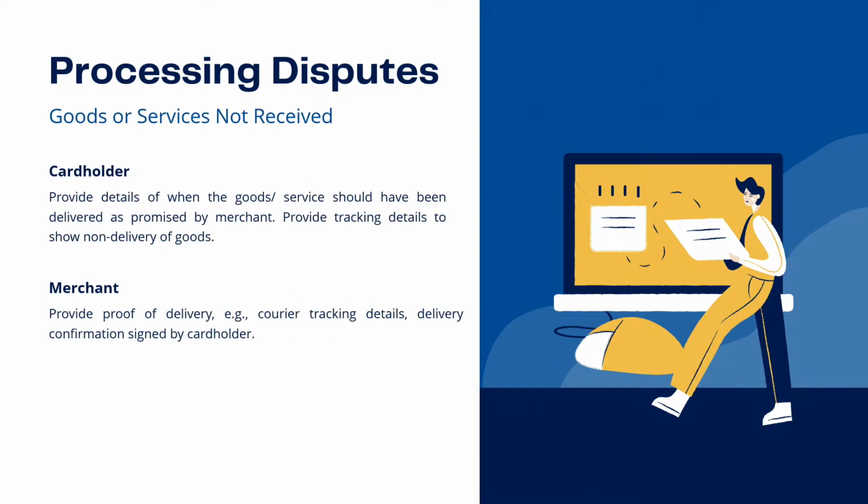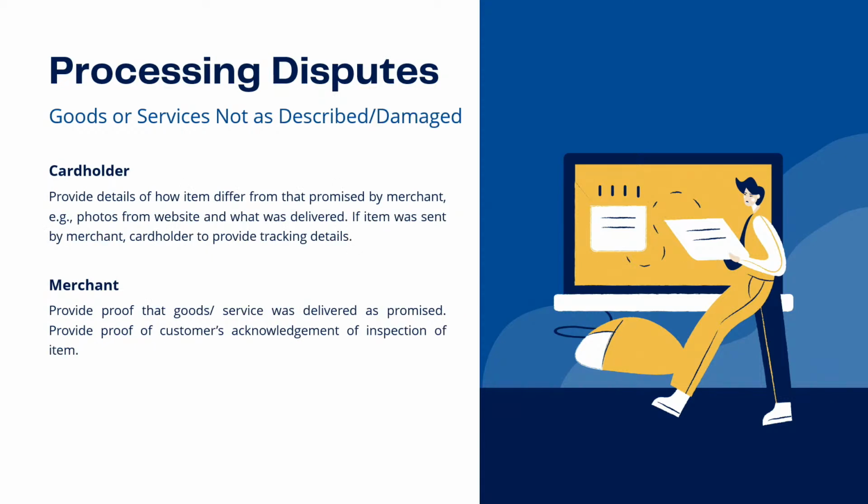The cardholder could say, "I went online, I tried to purchase some cement from one of your hardware stores using an e-commerce platform, but the cement was not delivered." Or, "I purchased 10 bags of cement and I paid for 10 and I only received 7." So we need to ensure that we have proof of delivery in the right format as described, and ensure that you have a confirmation signed by the cardholder. And if you have tracking details, you provide that tracking detail as well to say that indeed the item was received by the cardholder and it was received as described, right?